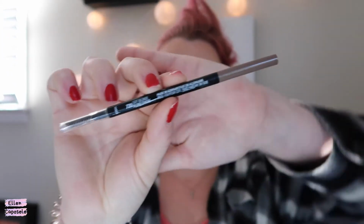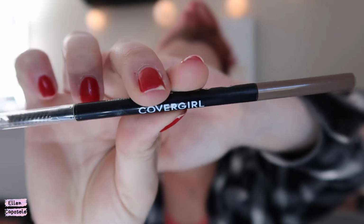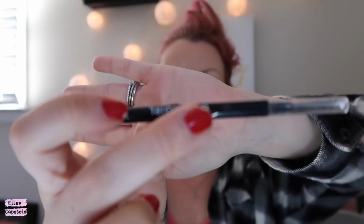So I am going to use today the CoverGirl Ultra Fine Brow Pencil in the shade Soft Blonde. This is what this looks like. Oops, upside down. What are you gonna do?